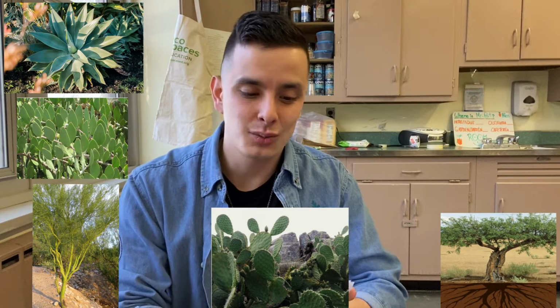I don't know about y'all, but this is looking like a barrel cactus. And would you look at that? It is a barrel cactus. I knew that looked like a ball. But remember, do not touch those. Those will hurt a lot. On to the next one.